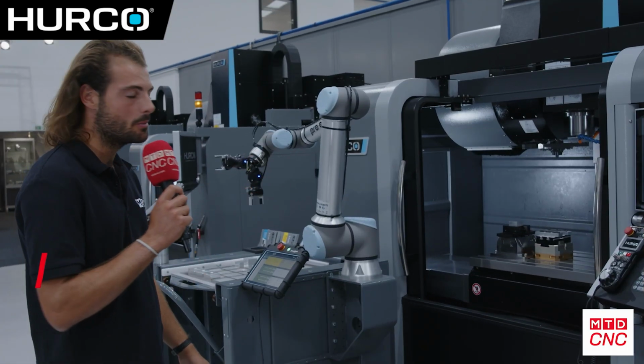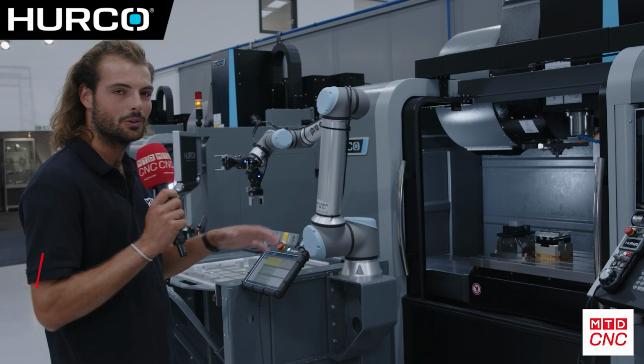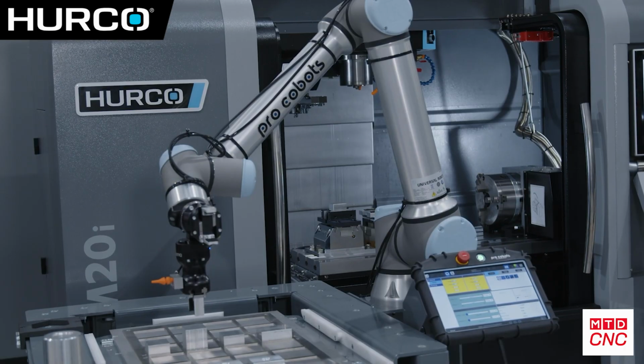Hurco have got a Pro Cobot attached to this VMC right now. Now the Pro Cobots from Hurco is a modular automation system that is plug and play with a single connector, meaning this can be plugged into the machine tool and set up very simply and seamlessly.